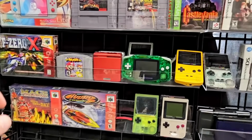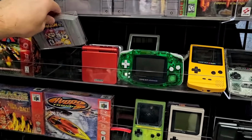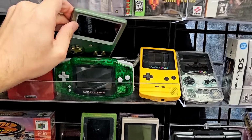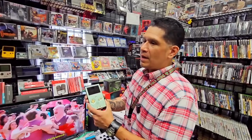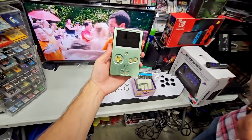So I was taking a look at this Smash Bros over here. Super clean copy, by the way. But then I spied this. What's the story behind this guy? So this bad boy right here, I don't know if you've heard of these. These are actually kits that you buy. So it's called a, if I'm not mistaken, I may get the wording wrong, but I believe it's called a Game Boy Advance hingeless. So it's hingeless. Yeah, something. I think that's what it's called. That makes sense.